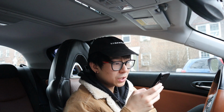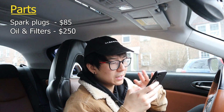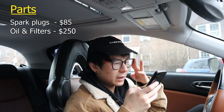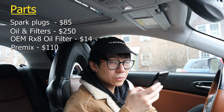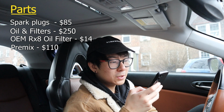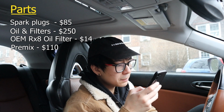But anyways, for the year, I spent $85 in spark plugs, oils, and filters. That was $250. I also have an extra backup filter, which is a Mazda genuine filter that I bought, and I forgot I had it and I never used it, but I included it. It's $14. For premix, I spent $110. Could be more for you, but I've gotten a lot of premix as gifts from friends and family for birthdays and Christmas, so it helped a lot in keeping the premix cost down. $110. That's how much I spent on it.